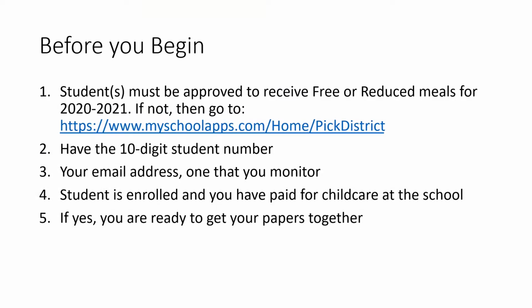Before you begin, your child or student must be approved to receive free or reduced meals for the 2020-2021 school year. If not, then go to www.myschoolapps.com/home/pickdistrict and then select Broward County. If you have already received an approval for free or reduced meals in the form of a letter or email, please save them as a PDF on your computer for future use.